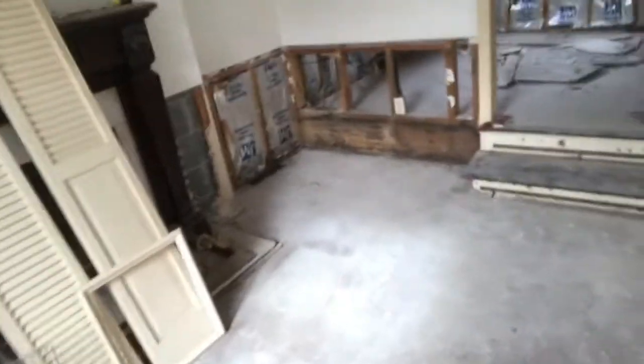So walking over here into the living room, you can see where we pulled the sheetrock down from around the perimeter because we knew that it was wet, at least a foot or 2 off the ground. So we wanted to get up to clean sheetrock.